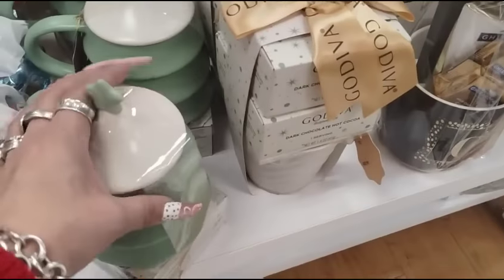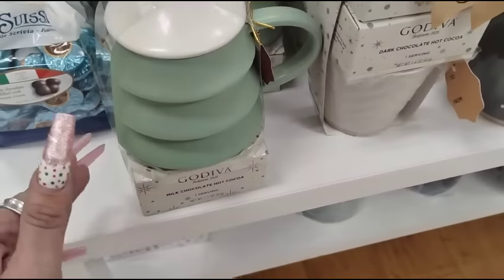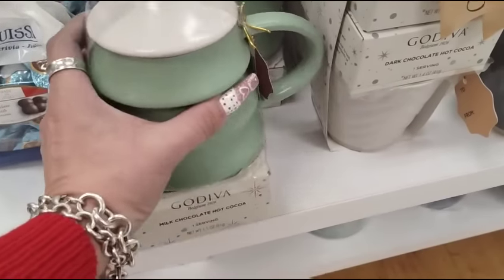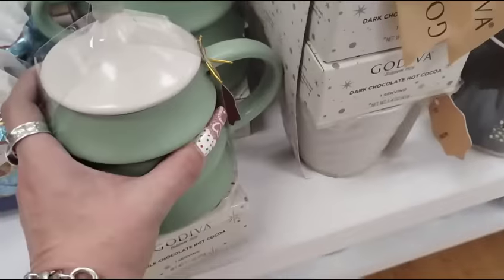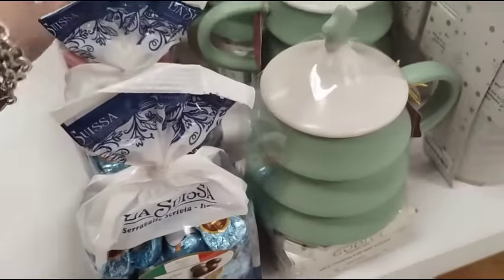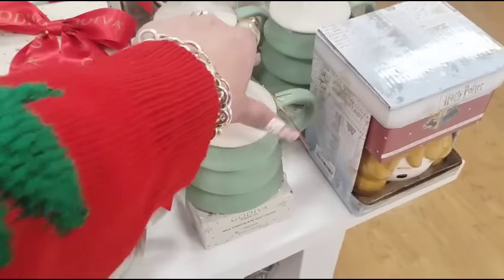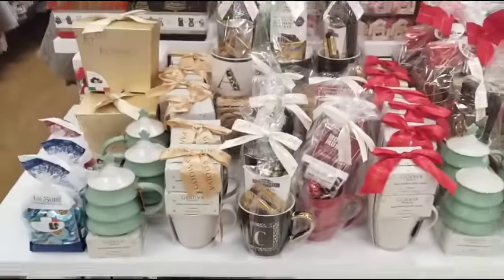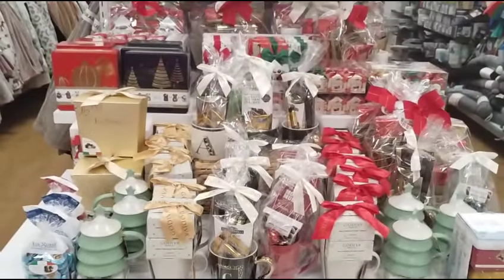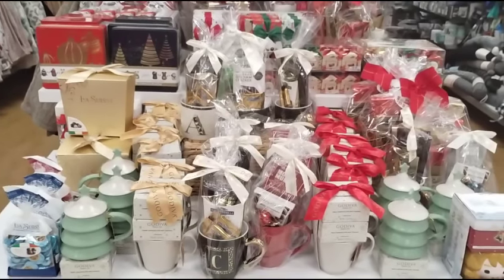Alright, this is a really cool gift set. And I like it because it's a really beautiful mug. And then you have the milk chocolate hot cocoa. And that's $14.99, which is way too much. I'm sorry, I was not expecting that. I was thinking like maybe $7.99. I was not expecting for it to be that expensive. But I mean, it is a nice mug. But you could totally do this stuff yourself. And we've gone through that about how to make cute baskets and so forth.